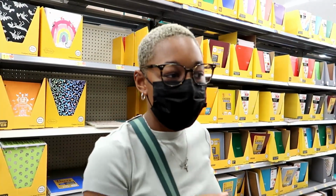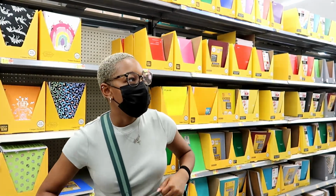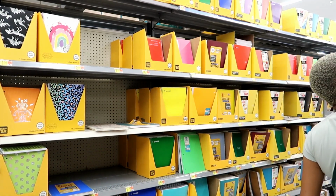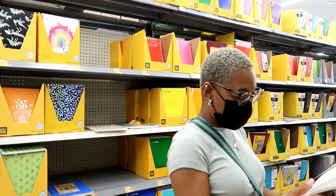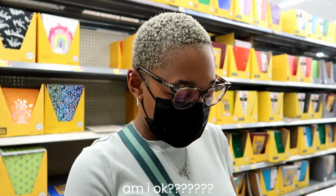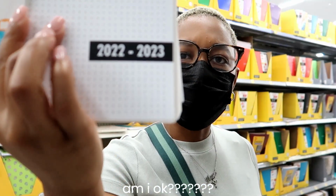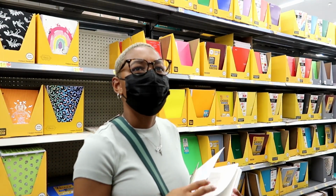They have planners in the same section. I'm looking at them right now and I'm trying to figure out which one I want to get, because like I said, I don't really want to use the same one. This one seems okay, but aren't they already making the 2023 to 2024 ones? Because this is still the 2022 to 2023. I don't even see any.